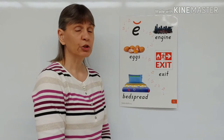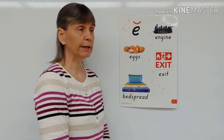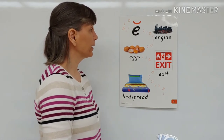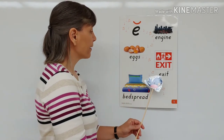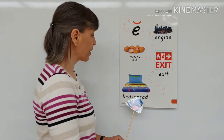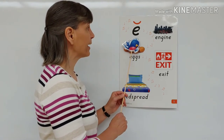When E makes its short sound, it says E. Let's sing about the short E. Hear the E sound in the E words. E in engine and in eggs. E in exit and in bedspread. All of these words have an E.